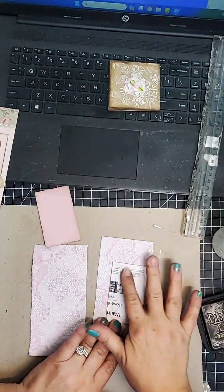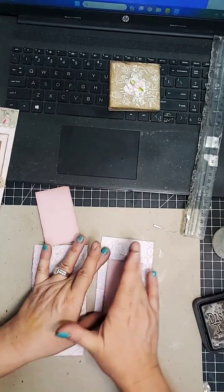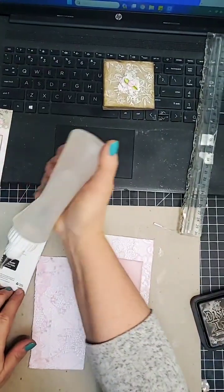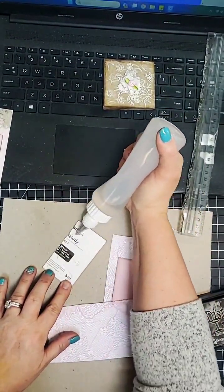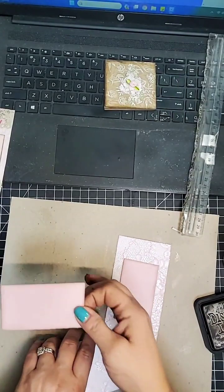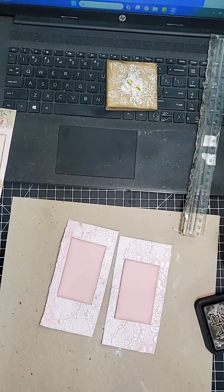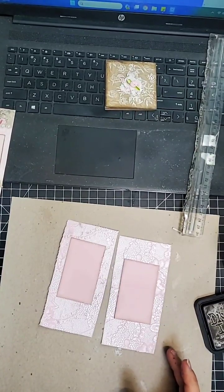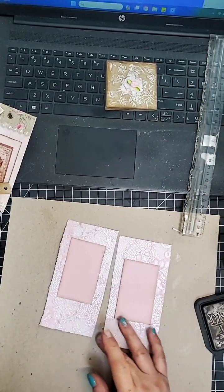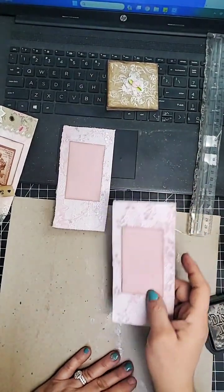Okay, and then just kind of do that. This one. Okay. And then put that on there. Put that down. All right, let's see. And now I have to decide a couple things. Which kind of lace I want to put down here. Let me put these up here a little. Alright.